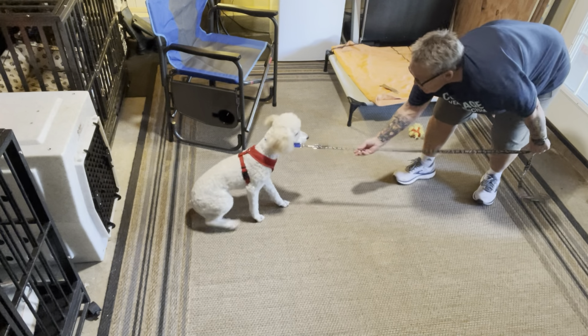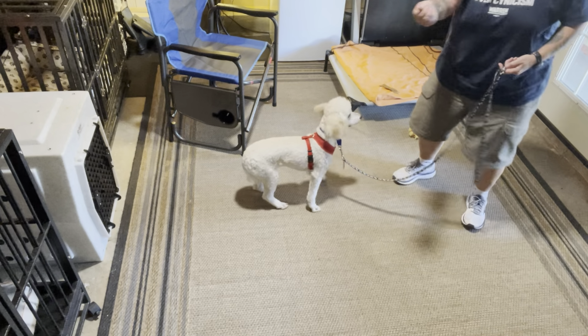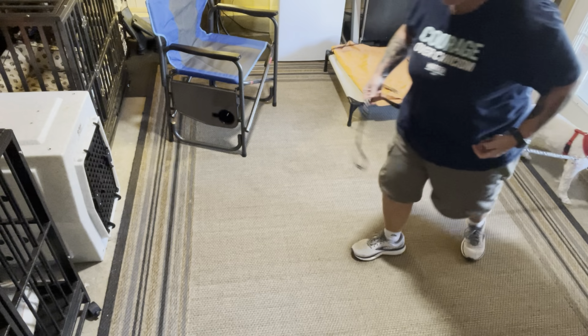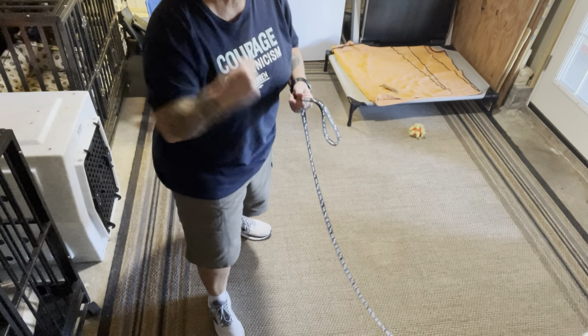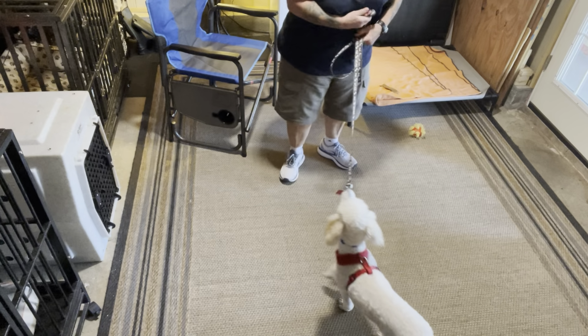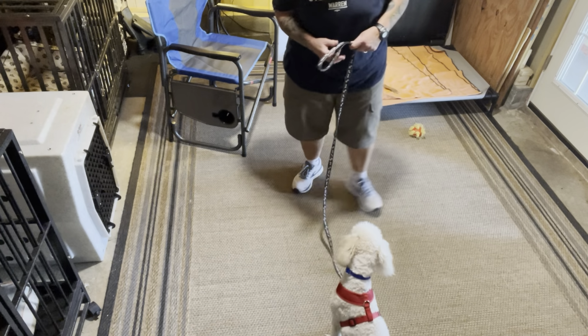Break! Good boy, break. Now, he was hesitant to break that time, so I pulled him. We've got to use the leash to ensure that he executes the break, because he has to learn what break means. Remember, break is just as important as sit. Let's do it once more, big boy. Good boy. You ready, Dash? Sit. Yes.